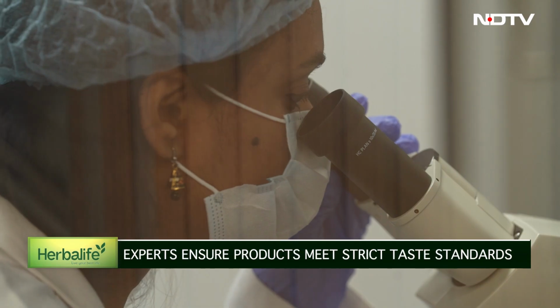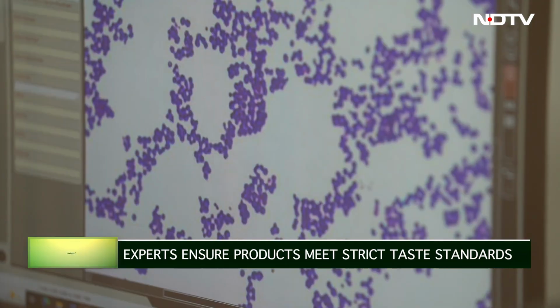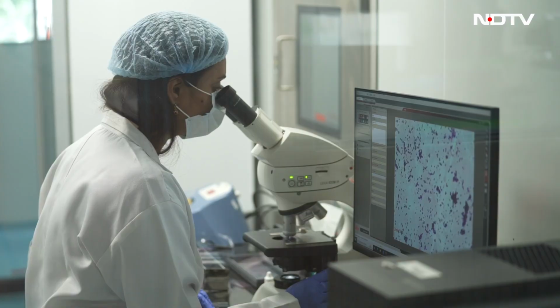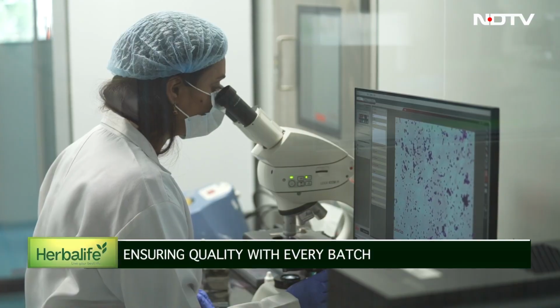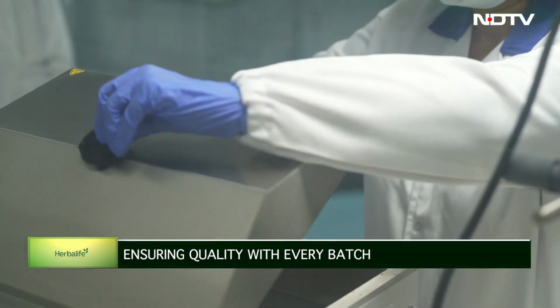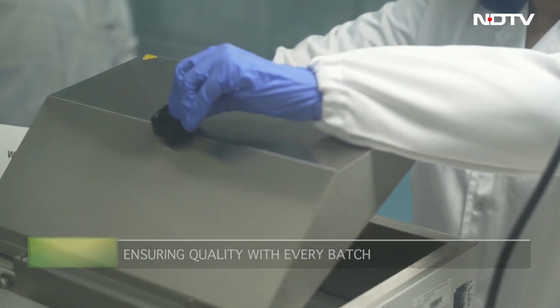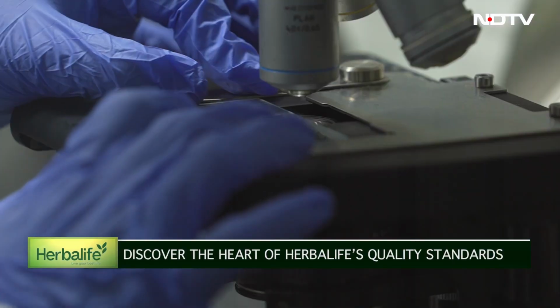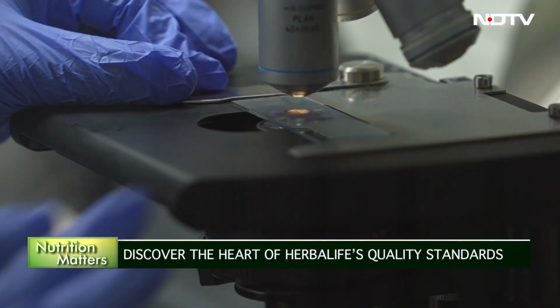The microbiology lab is where tests are run on raw materials, packing materials, and finished products for hygiene assurance, covering pathogenic and non-pathogenic microorganisms. The tests run here are for E. coli and Salmonella and a variety of other microorganisms that can contaminate a product or ingredient.